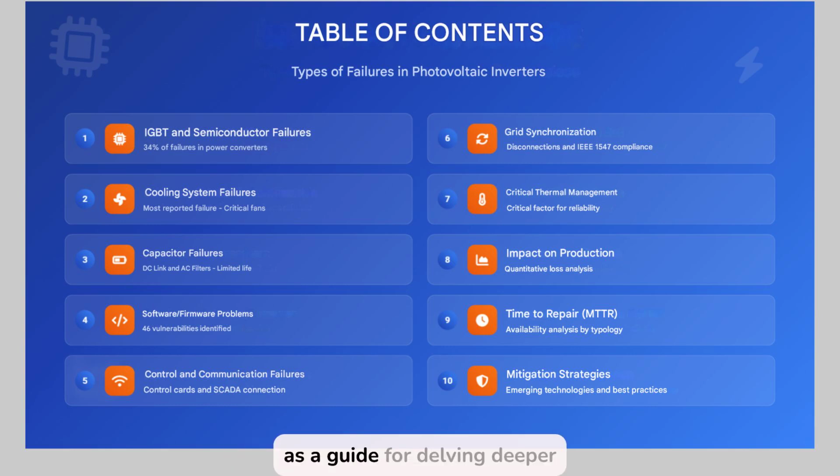It will serve as a guide for delving deeper into the most common failure mechanisms, their causes, their direct and indirect impact, and the possible technical and strategic solutions that maximize availability and minimize operating costs. In short, it's about understanding not only what fails, but also how much it costs to fail, how to anticipate it, and how to correct it with the best possible return on investment.